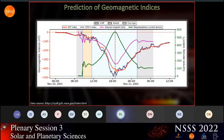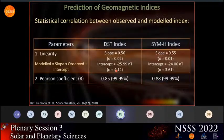We are currently trying to communicate our results. Another thing is we have done a statistical correlation based on our observed and modeled indices. We tried to fit whether the observed values and the model values are linear or not, and we have seen that yes, they are quite linear. The Pearson coefficient for DST is 0.85 with 99.9% confidence, and for symmetric H it is 0.88 with 99.99% confidence. I must say that we have various scope to upgrade the system and to put in other effects, but to some extent we can correlate when we can get a maximum impact for an ICME event.